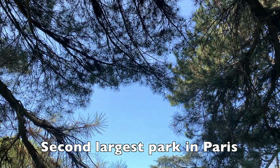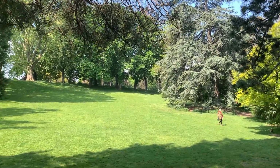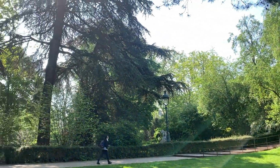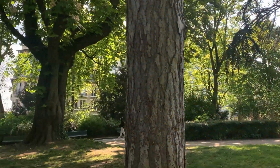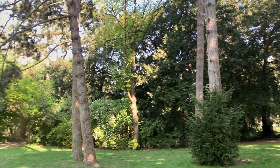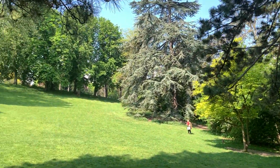Parc Montsouris is the second largest park in Paris. The park was the last of the four large parks created by Napoleon III at the four cardinal points of the compass around Paris. Napoleon III decreed the construction of the park in 1865, but purchasing the land took time and work did not begin until 1867.